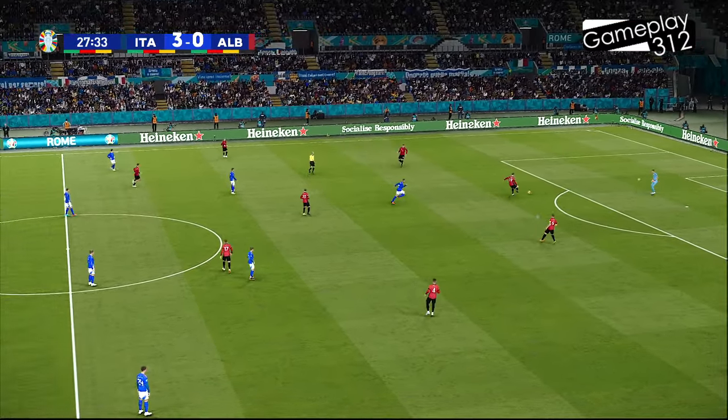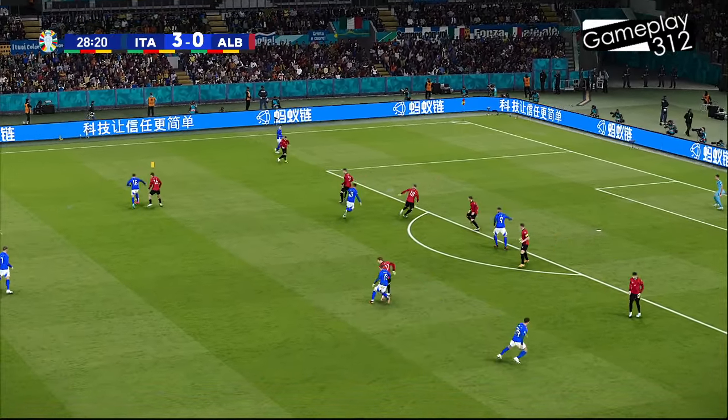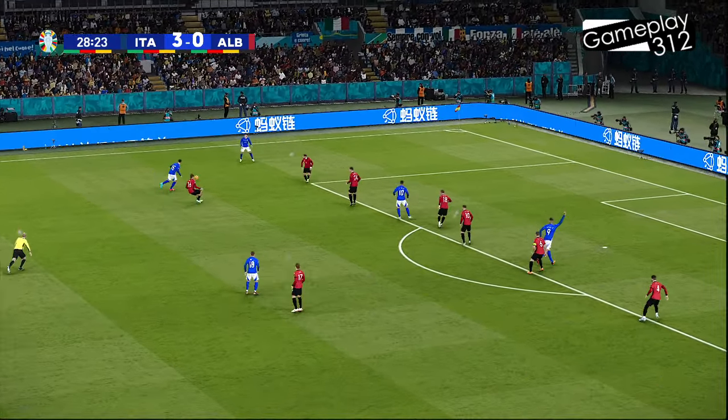Gently done. Oh, can he get onto this? Bastoni. Well, Peter, he's looking particularly sharp. And certainly on the hunt for his personal treble. Yeah, and I certainly wouldn't go against that, although he may keep an eye on the bench for fear of being taken off.